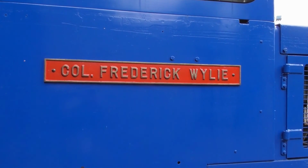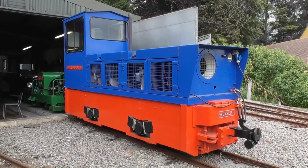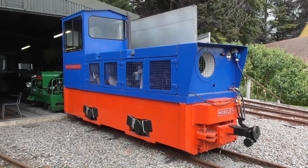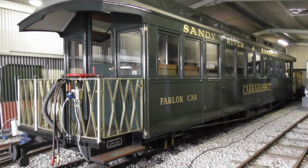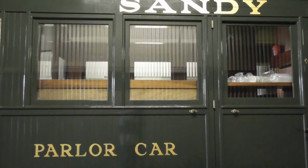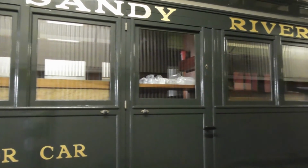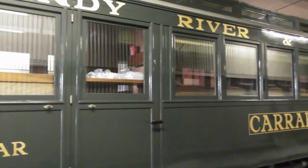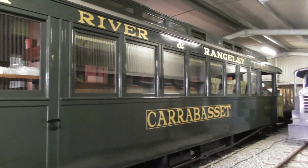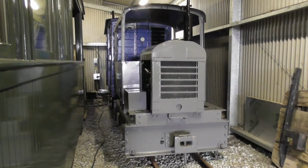Then right at the back of the shed there was an absolutely stunning dining or parlour car from the Sandy River and Rangeley Lakes Railroad. And then tucked away up in the corner there was a Ruston and Hornsby loco built for the RAF.